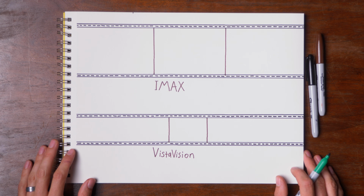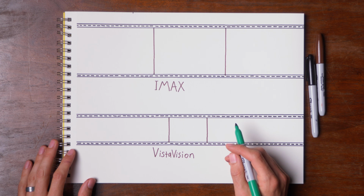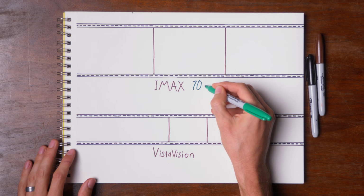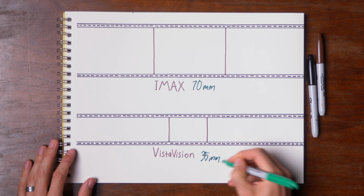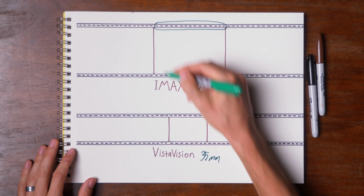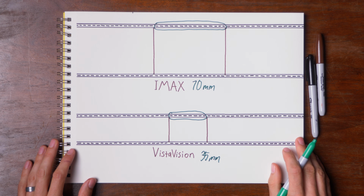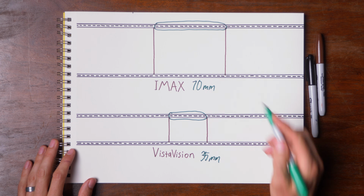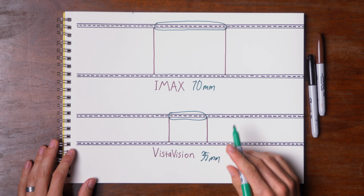As I previously mentioned, both of these formats are filmed horizontally, allowing for larger images to be captured. However, IMAX is filmed on 70mm, while VistaVision is filmed on 35mm. IMAX is also 15 perforations across, while VistaVision is 8. Perforations refers to these sprockets which are used to move the film through a camera or projector. All of this means that this image is almost 4 times the size of this one. However, this one is still very impressive when compared to standard 35mm.